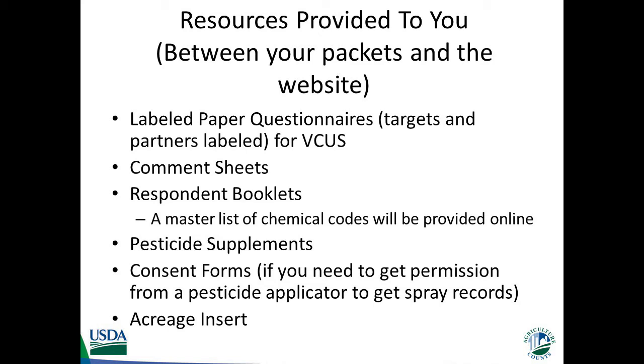The consent forms are necessary in order to allow NASS to contact companies providing custom spray services and collect pesticide application information in the event that the operator is unable to provide those data to you directly. For 2020, verbal consent to contact custom sprayers may be provided over the telephone by the operators.